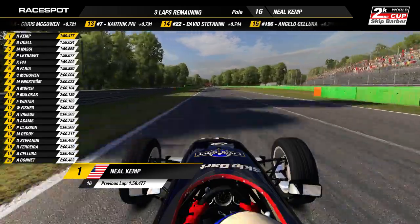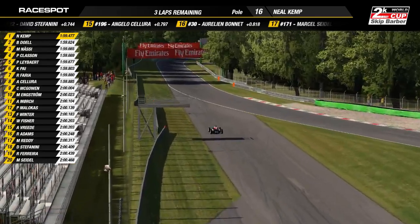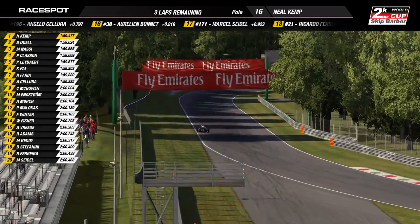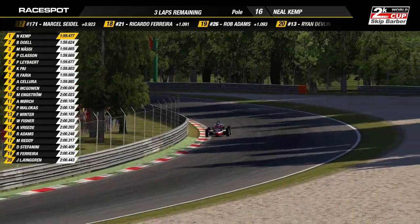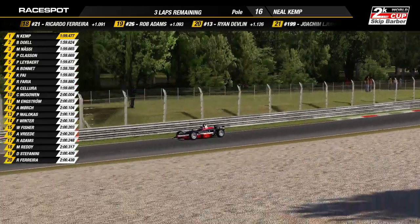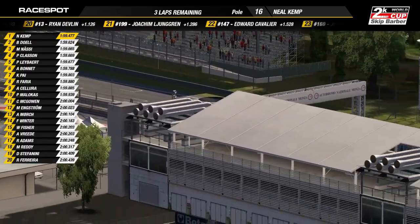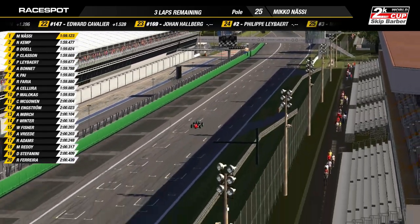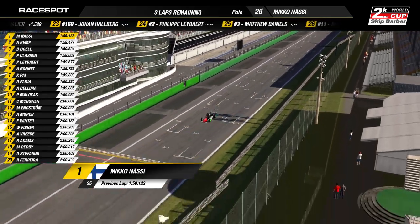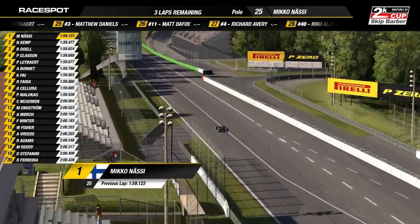He has done his qualifying pretty much, and well, this is getting entertaining now, Cam. Oh, that it is. These guys still are in the 159s. We have to see where Mikko Nassi comes through as he comes through Parabolica. Seems to be on a good lap right now, already hitting over 100 miles an hour before the pit wall, so we'll have to see what he does as he comes through the line. It'll be right here at the post, and it will be a 1:59.123. 1:59.1. So he goes to the top of the rack right now.